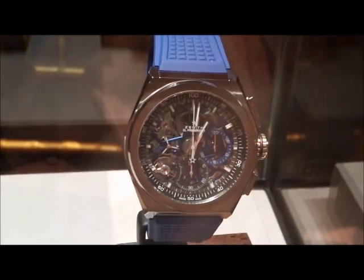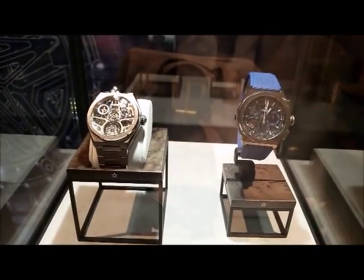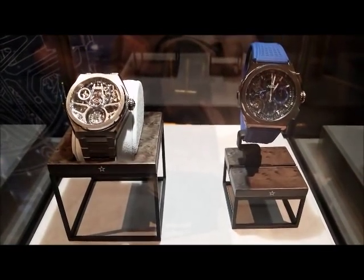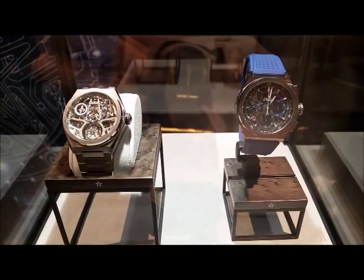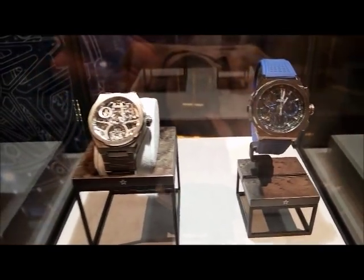But yeah, that's a chronograph right there. These are new out for this year. This is the case they usually bring out for 2018, and absolutely gorgeous. You do have the metal strap on the left and the rubber strap on the right. Pretty cool. Zenith's showing their 2018 collection to us today.